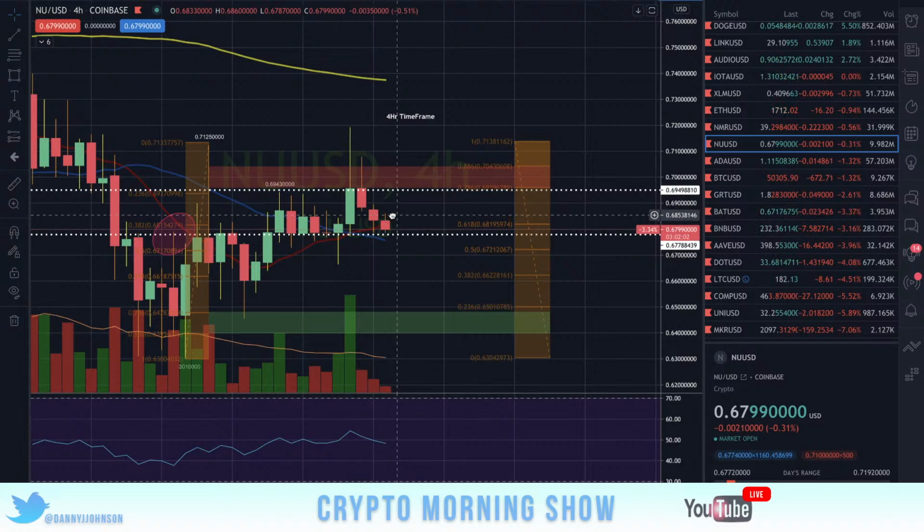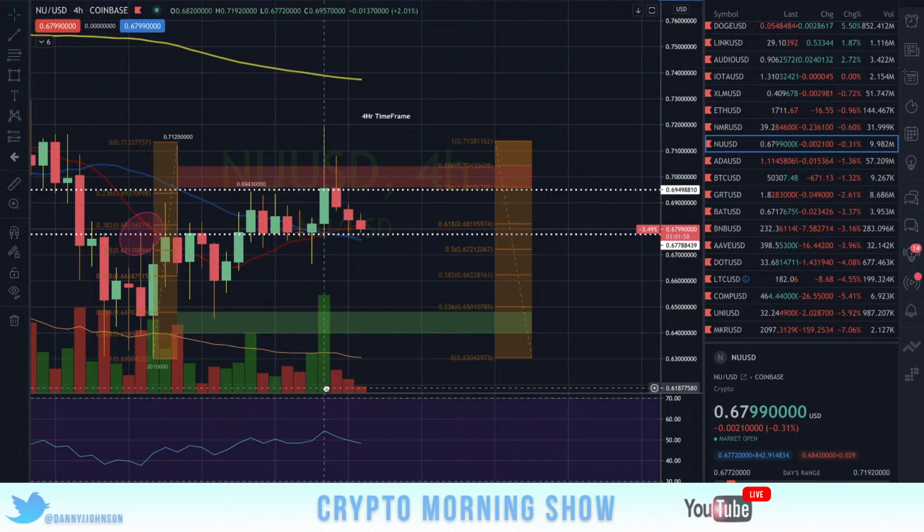We did get the 1226 cross on the 4-hour. Big volume here. Let's see, 4, 8, 12, 16 hours ago, right at 6 o'clock Central Time yesterday. Big, massive pump through there.